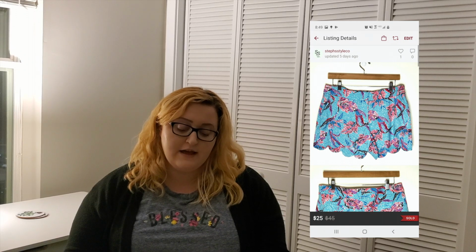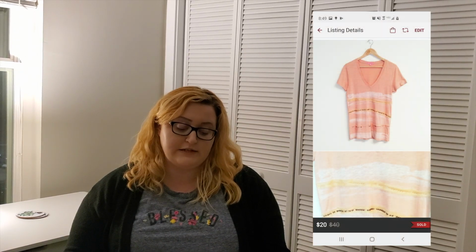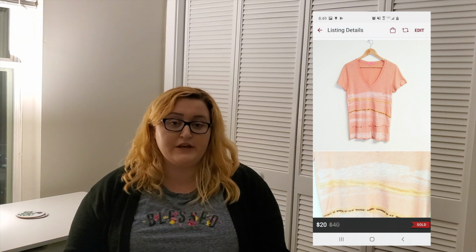So we're coming up to the end here. The next piece that I sold was a Crown and Ivy floral scalloped hem short, and that sold for $40 as part of a bundle with a Cut From The Cloth straight leg jean and a J.Crew peach pattern tee. So I found a ton of really cute shorts in a recent Goodwill haul, and this is one of those pieces that I found. I really love the scalloping detail. I know that that's not necessarily as in vogue as it was a couple years ago, but it's something that I'm really obsessed with. And the other two items, I believe, were from the bins. I think I've had them for a little while, so just really good bread and butter pieces. That was a $40 bundle for 3 pieces.